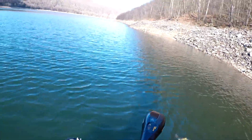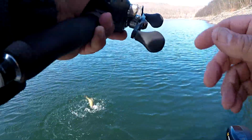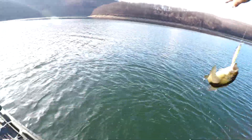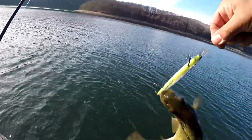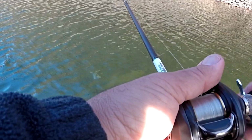Oh my God, this did not just happen. Guys, I had a snag and I came over the rock and I popped it off the rock, and this smallie just whacked it. This day is just getting better and better. That was just truly incredible because I saw him eat it. I actually came over the rock and I saw the bait pop off the rock and I saw him eat the dang thing. That is ridiculous.